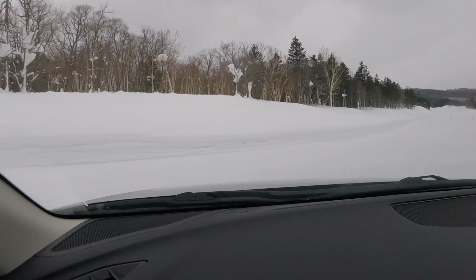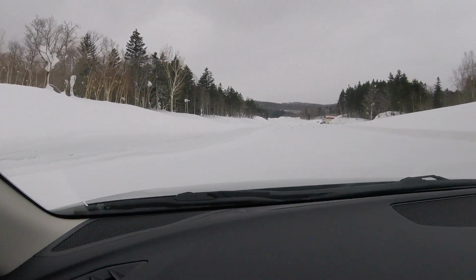Is this one all-wheel drive or front wheel? Yes, all-wheel drive. Four-wheel drive? Yeah. Okay. First, I will show you without DSC. What will happen? This is DSC off. Alright, DSC off. Let's go. I don't get to drive, unfortunately.